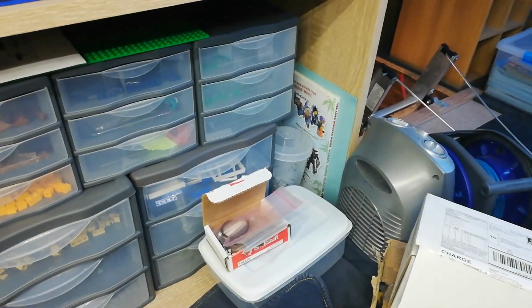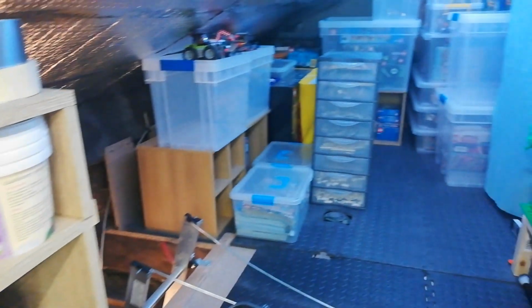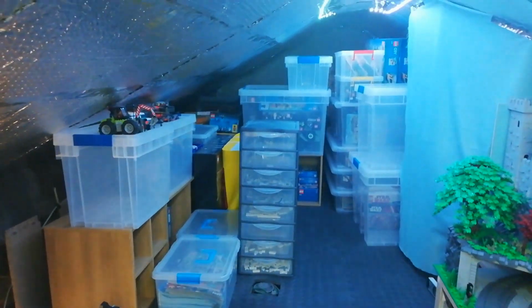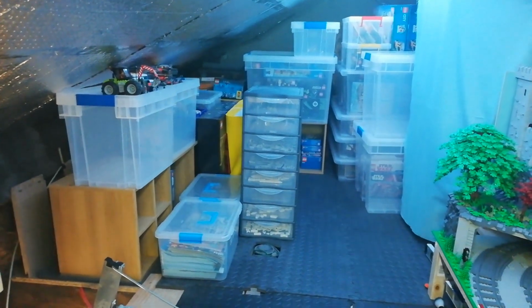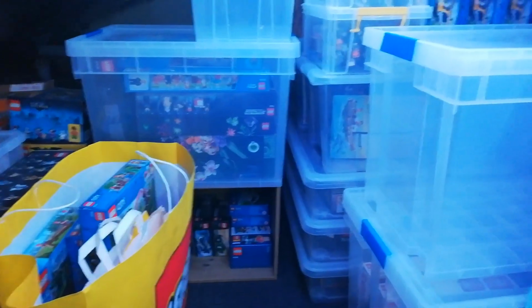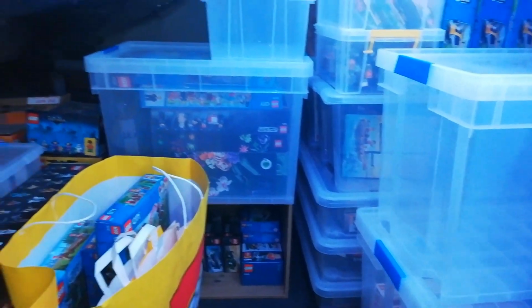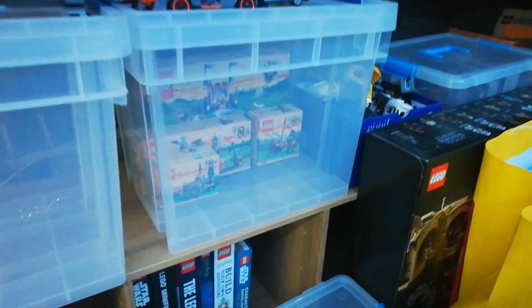Lighting and some of the Lego store. And then this end of the loft down here is where some of the sets are. Again, it's a tip, but we'll show you what we can up here. So this used to be so much more organised. I've been going through a lot of stuff lately. I've cleared a lot of stuff out, sold a lot of stuff, like I say. But it enables me to buy new things.